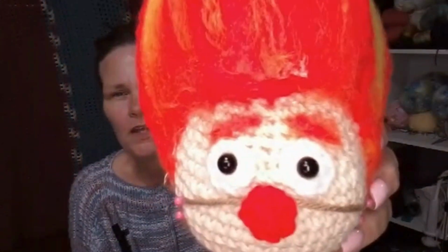And these lines are from the cartoon, I'll post a picture here of the Heat Miser. Because he's like claymation, he's got a spot here where that whole piece moves for his mouth. So that's what that is, and I still have to do his mouth. But that's what I've got going so far. And that little spot is not looking very good.